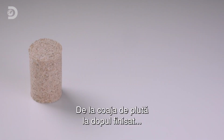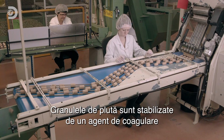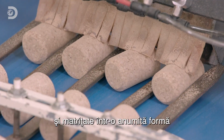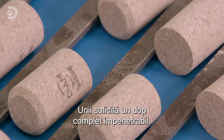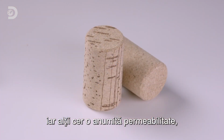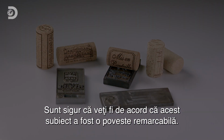From ground cork bark to a finished stopper. Then a final visual inspection before being shipped out to the winery. The cork granules are stabilized by a binding agent and molded to a custom shape to block more or less oxygen according to the winemaker's specifications. Some wines require a completely airtight seal, while others require a certain degree of air penetration to mature further after bottling. And I'm sure you'll agree, this item has been a real corker.